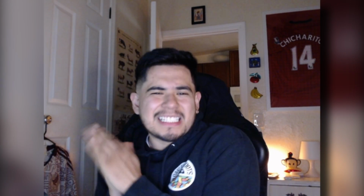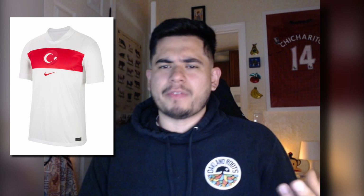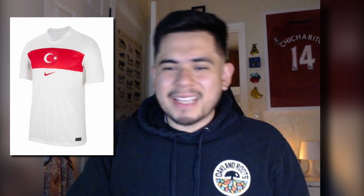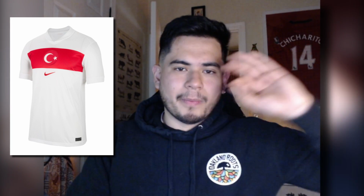And last but not least, ladies and gentlemen, to cap it off with the phenomenal, I'm just playing, we have Turkey. So Turkey, right, they kind of have the same kits year after year. This time it's not too different. We have a solid white base kit with just a red stripe down the chest of it. Turkey logo right here, Nike logo just beneath that. It's nice, it's simple, it's classic. It's meant to be representative of, you know, kits from way back when.